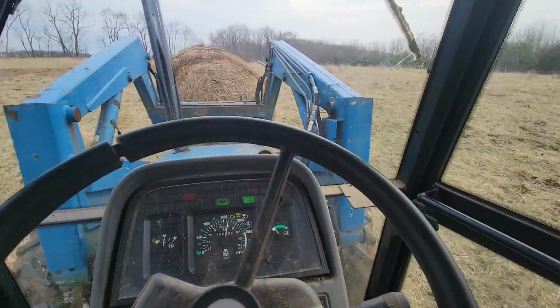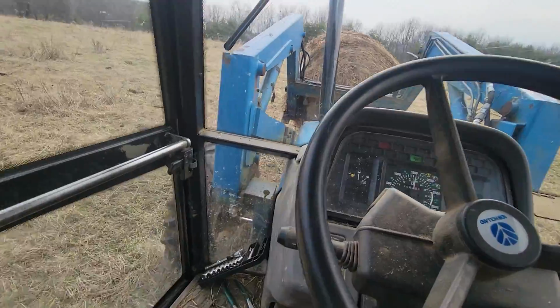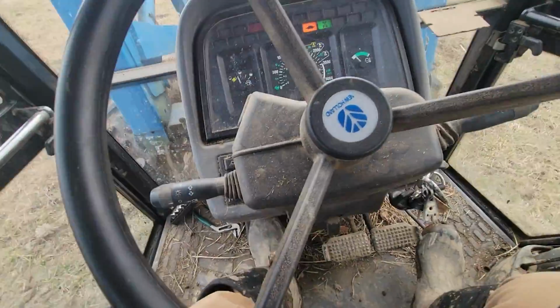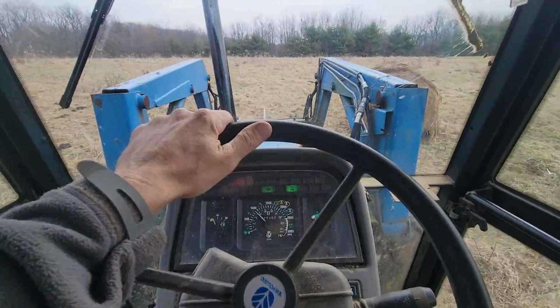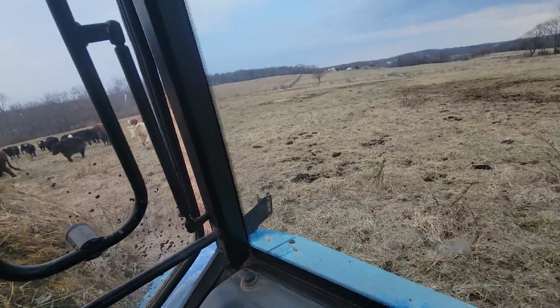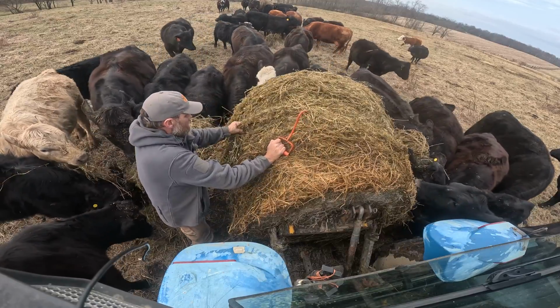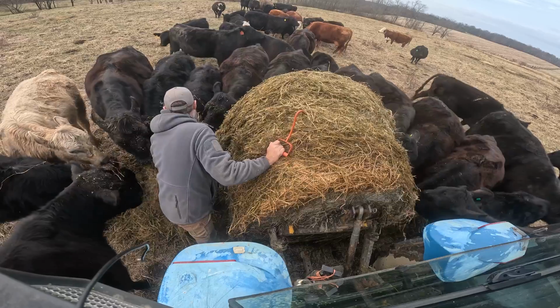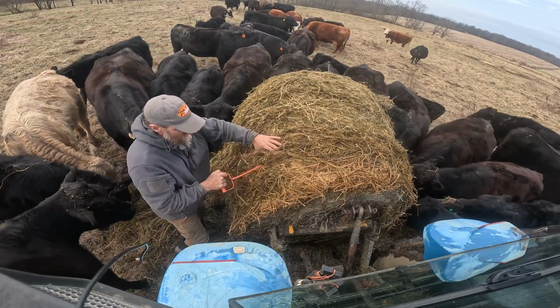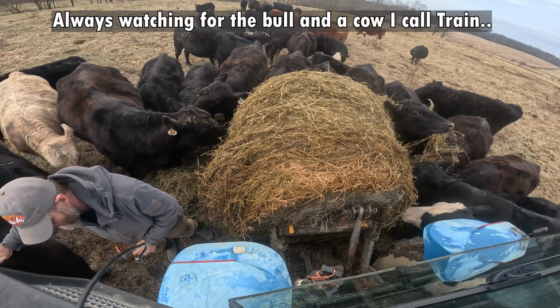Okay, so let's drop this front bale. First pile started. Here we go. You don't want that on your head, dude. How's Blackie doing? How's that big Blackie girl?